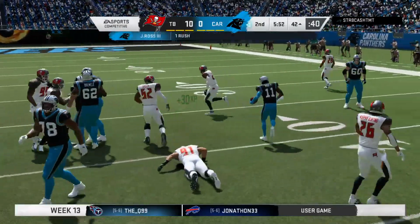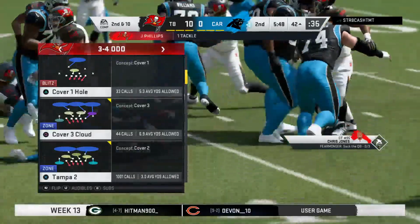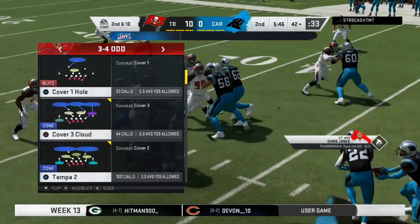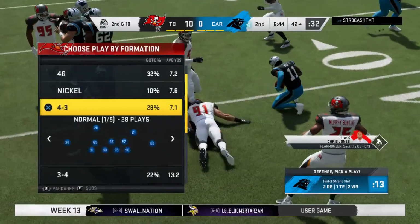And he is swallowed up right at the line of scrimmage. No gain on the play there. 2nd down. No gain on the play. 2nd and 10 at the Buccaneers' 42-yard line.